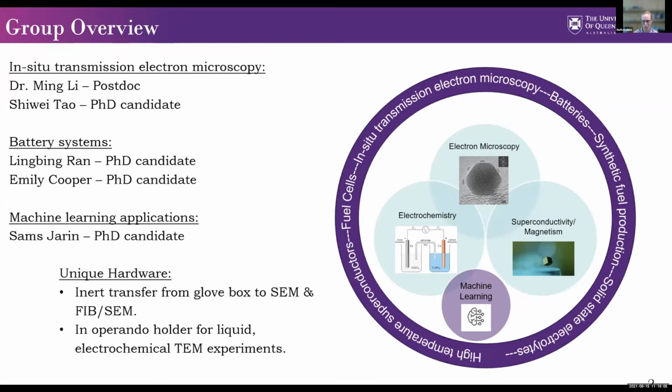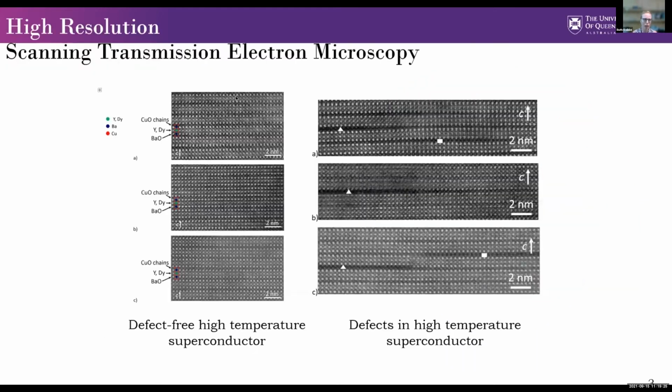So thank you very much, Roger. That's also looking at inert transfer from the glovebox to the SEM or to the FIB-SEM, which is really important for our battery materials. And we also have an Operando holder for liquid electrochemical TEM. We have two holders actually, one for a lower spec instrument and one for a higher spec instrument as well. And we'll have a look at it.